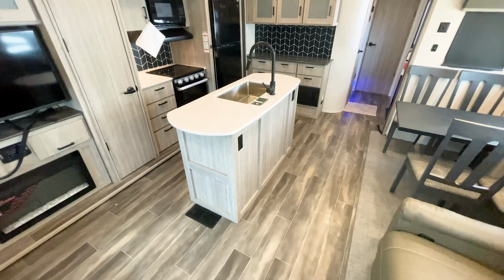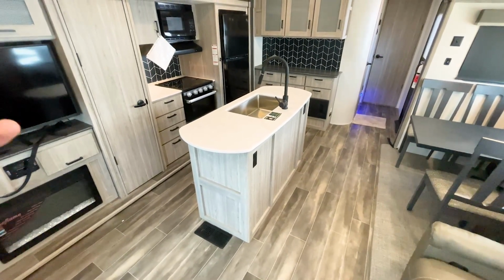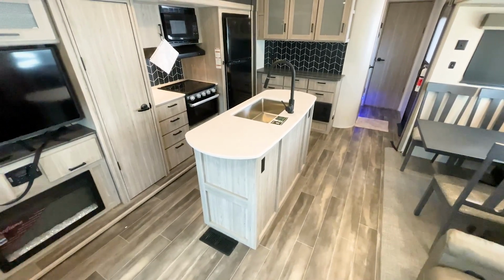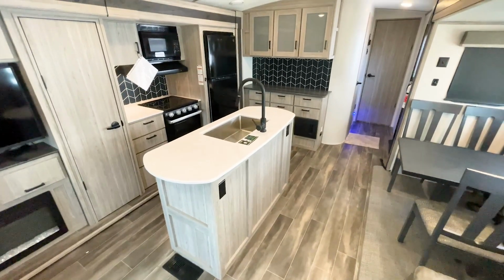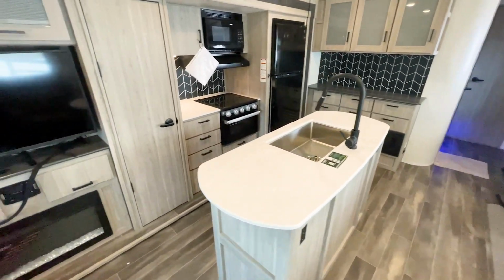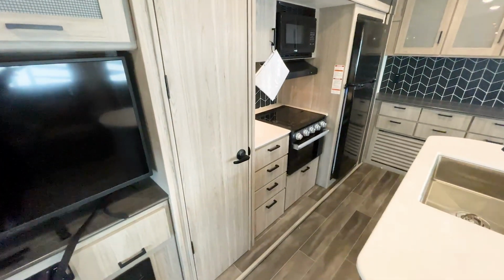So lots of benefits of that flooring, and should absolutely increase the longevity and the lifespan of your trailer. So that's a huge thing that Keystone talks about a lot with these trailers, and definitely worth mentioning. Let's start looking at all the storage, because I think that's one of the biggest things that this trailer has to offer.